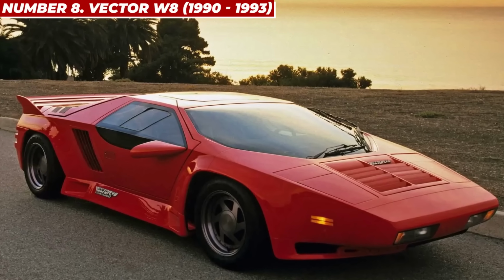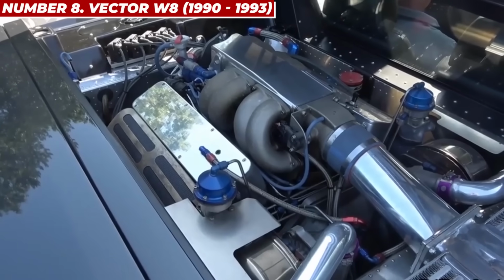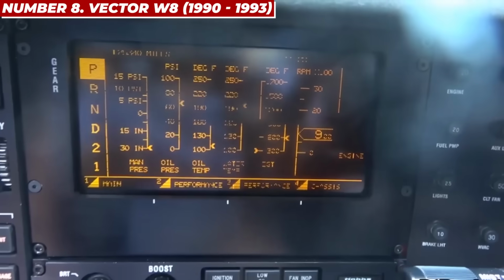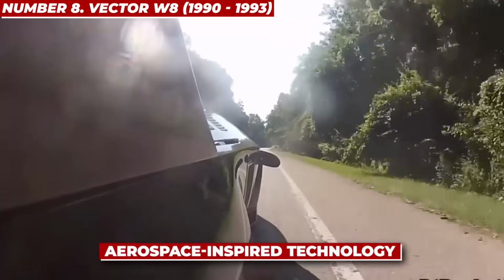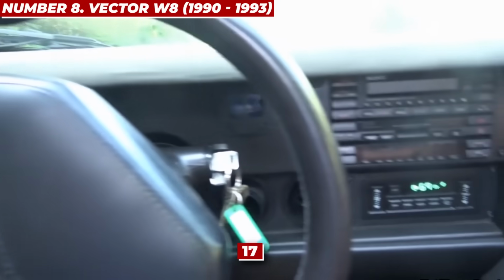Number 8. Vector W8. Our 8th entry is an American supercar that promised to revolutionize the industry, but instead became a cautionary tale. The Vector W8 was developed by Vector Aeromotive Corporation with aerospace-inspired technology and a claimed top speed of 242 miles per hour. Only 17 W8s were ever completed before the company collapsed.